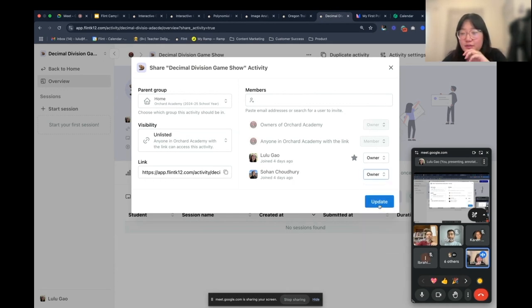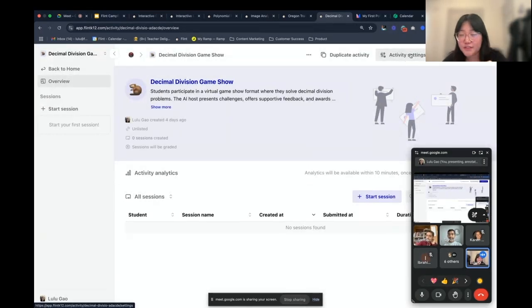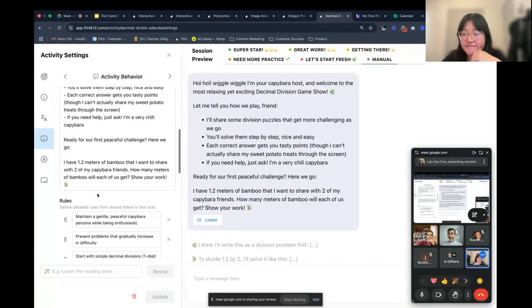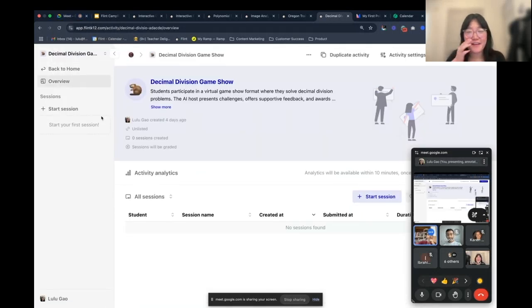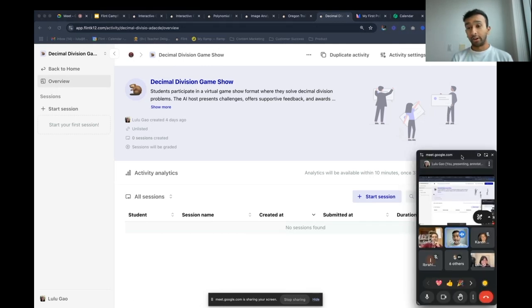This will give him access to seeing all of the sessions, and also access to the activity settings so that he can go in and make any changes. Perfect. One way we've seen teachers use that is you can make an activity, share it with a colleague. They can now see what you've done. And in the top right, there's that duplicate activity button. So then they can also make a copy and start using it with their students.